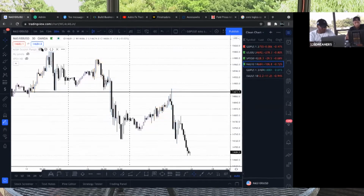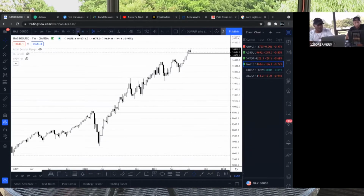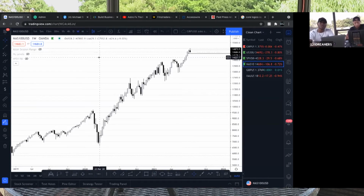Take off the sessions real quick, and then let's go to the monthly time frame. Always want to go top down, like he said before, especially if you're starting off as a beginner. We want to see the overall trend is up. We are bullish buyers. Now we want to get into the action. Now we want to actually make some money. So now we drop down and zoom into the action.